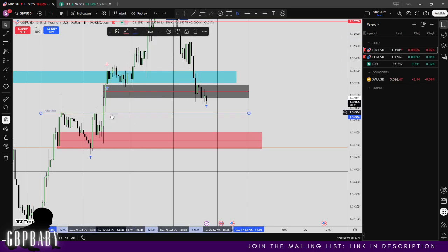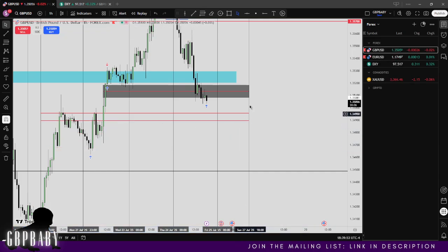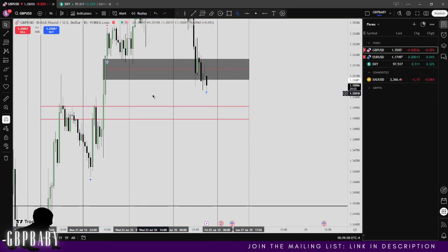So I'm going to just make this red. There's a lot of red right now. Let's just clear up a few things, I don't need this, don't need this. And then I'm looking for us to trade basically into here and to close the day ideally in this range.